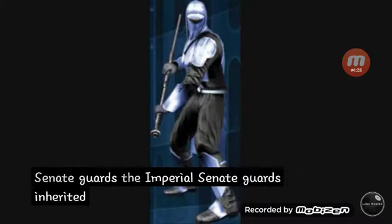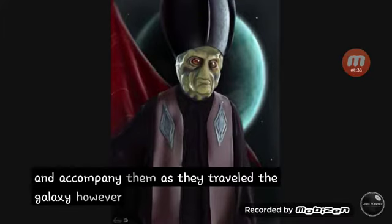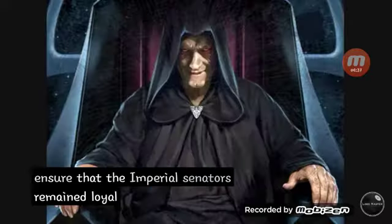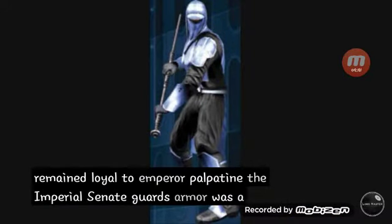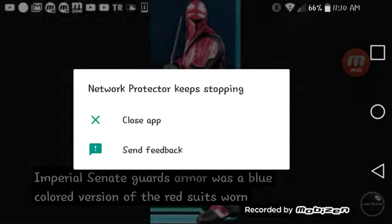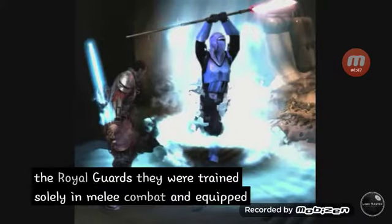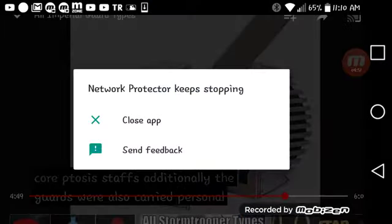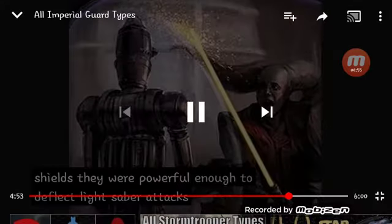The Imperial Senate Guards inherited the duty to protect senators and accompany them as they traveled the galaxy. However, their true purpose was to ensure that the Imperial senators remained loyal to Emperor Palpatine. The Imperial Senate Guards' armor was a blue-colored version of the red suits worn by the Royal Guards. They were trained solely in melee combat and equipped with Cortosis staffs. Additionally, the guards also carried personal energy shields that were powerful enough to deflect lightsaber attacks.